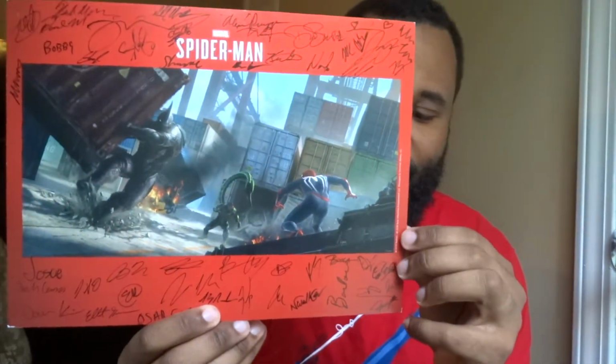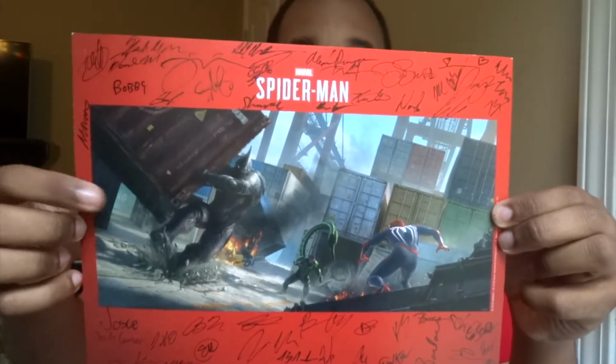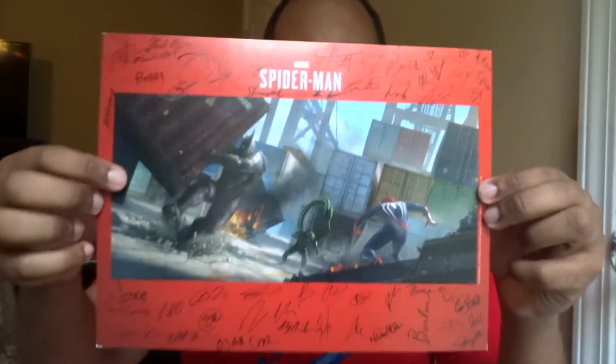Check it out. This is a fight scene. I guess it's kind of a spoiler, but I mean, you know Rhino's in the game, you know Scorpion's in the game, you know you're gonna have to fight them at some point. And this is one of my favorite boss battles in the game because you have to use so many different types of Spider-Man's abilities, and you really have to rely on his Spidey sense as well. And it's so cool. And you might be thinking, oh, well, this isn't real. They didn't really sign this. It's just printed on. No.